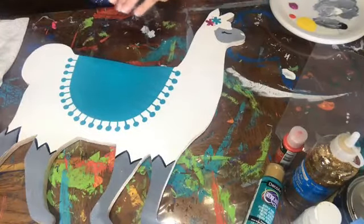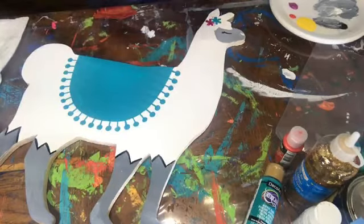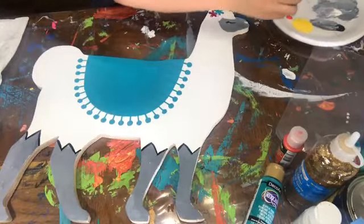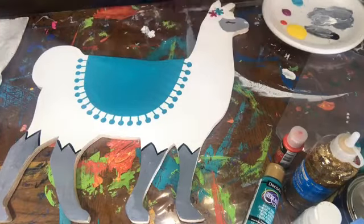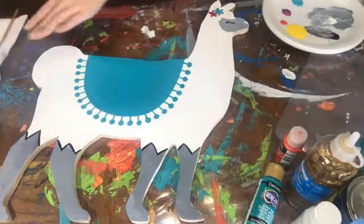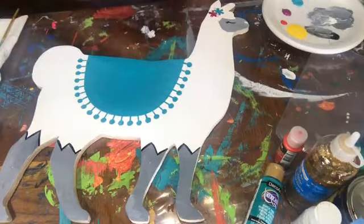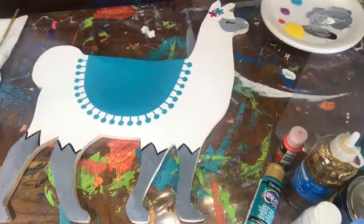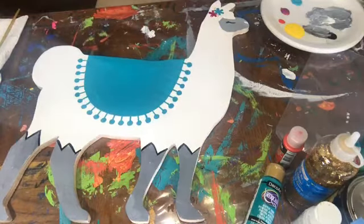This llama. Okay, let's see if this yellow is going to show up. I might have to do, you know what I'm going to do? I'm going to do some white details where I want everything, and then I'm going to add on top.